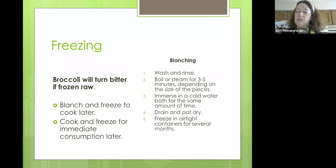It really depends. Use your best judgment, and then for however long you boil it or steam it, you want to put it in a cold water bath for that amount of time as well to stop the cooking process. And then just pat it dry, and you can go ahead and freeze it if you're ready to store it for later. You can also cook, and I've got some recipes, since plenty of them would be freezable as well, if you want to make your own meals to pull out later.